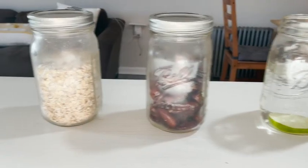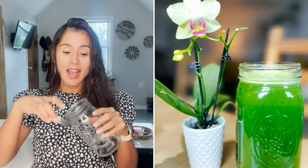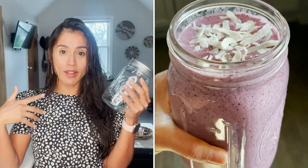Today I want to show you why I love these mason jars with a wide mouth. I use this for multiple things, not only to store my oatmeal and some seeds, but I also use them for my smoothies. I make my smoothie, I put the lid on, and I bring it with me on the go.